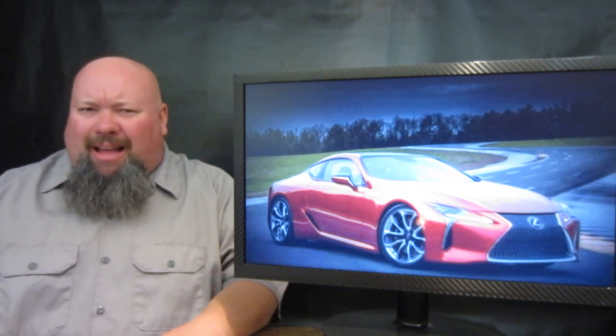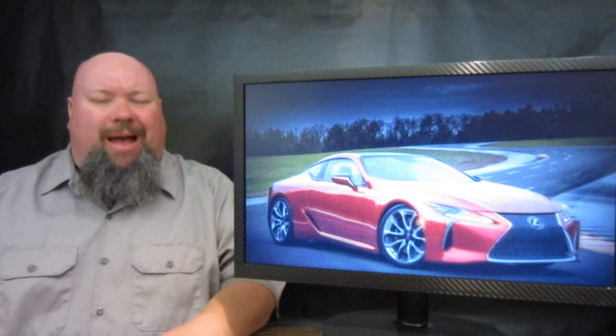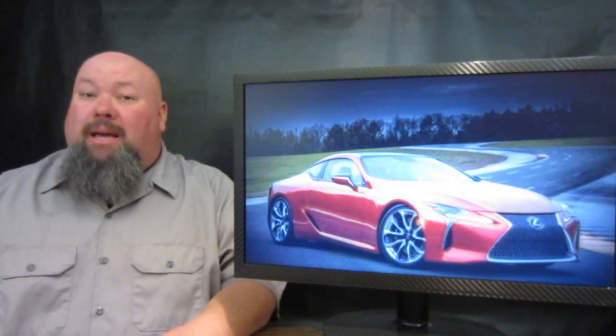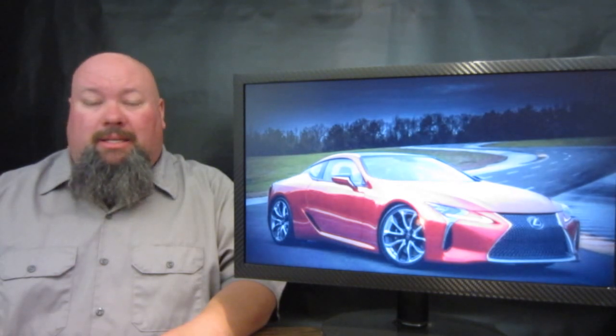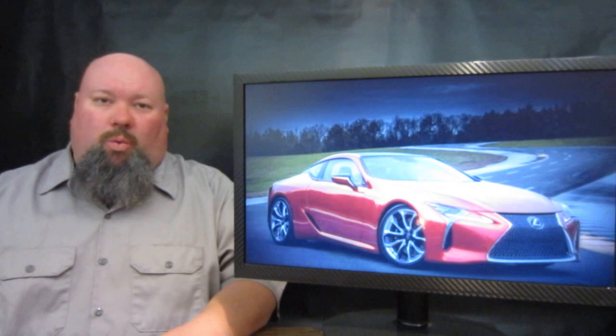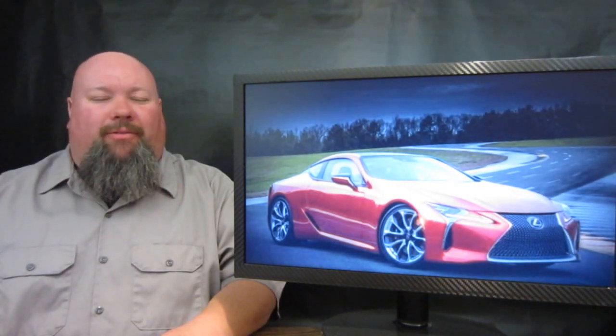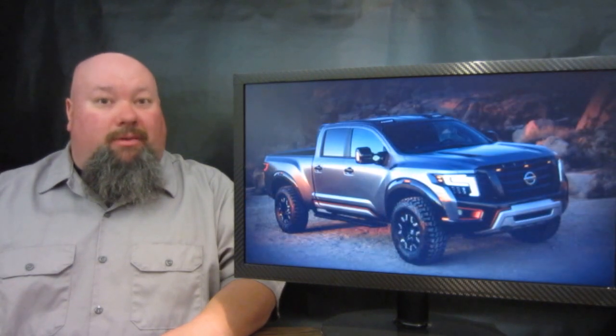Now, they're talking like this vehicle is going to start out at just a touch under $100,000 US, but you have plenty of time to save up those pennies, because it doesn't go into production or into dealer showrooms until spring of 2017.